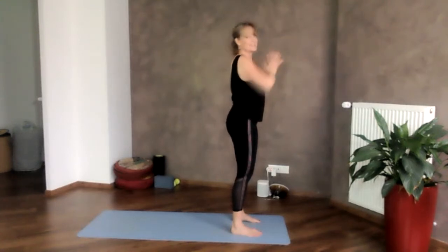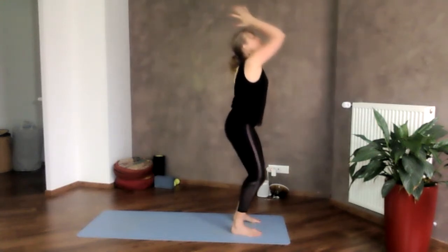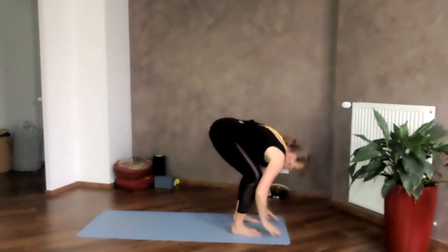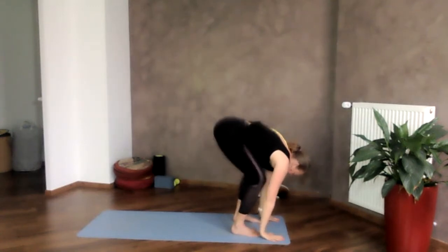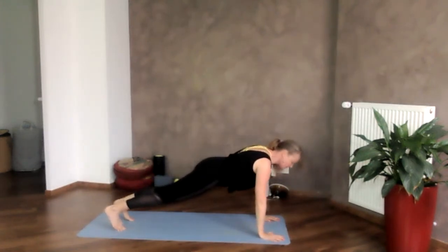Let's go again. Deep breath in, rise up. As you breathe out, you fold and you bend everything like a spring, sinking down, hands to the floor. Step your feet back, plank position. Holding for a moment, just check in. Low back curved, head lifted, pull your hands towards your feet, knees are soft.